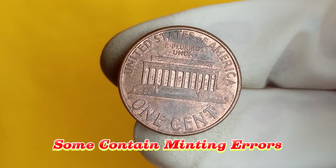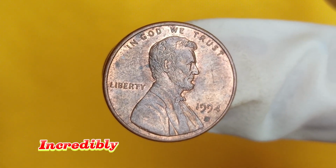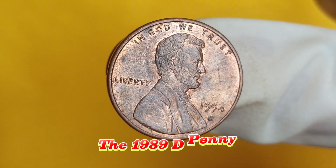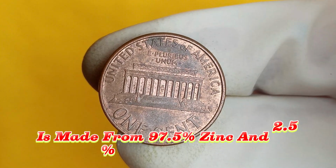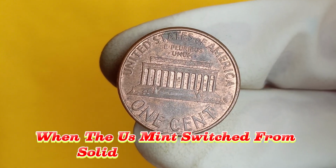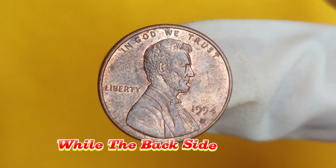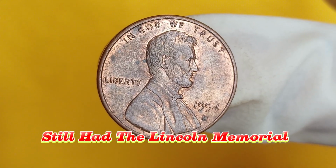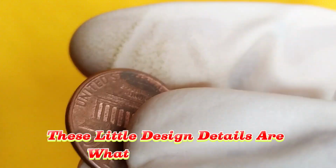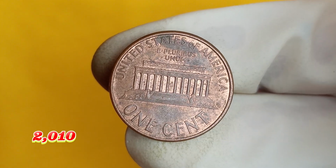Some contain minting errors, double dies, wrong planchet strikes, and even rare high-grade examples that make them incredibly valuable to collectors. The material and design details. The 1989 D penny is made from 97.5% zinc and 2.5% copper plating. This composition began in 1982, when the U.S. Mint switched from solid bronze to copper-plated zinc to save costs. The front side features Abraham Lincoln's bust, while the back side, in 1989, still had the Lincoln Memorial design, showing a tiny seated Lincoln inside the memorial. If you look closely, these little design details are what collectors love because they represent the end of an era before the Union Shield design came in 2010.